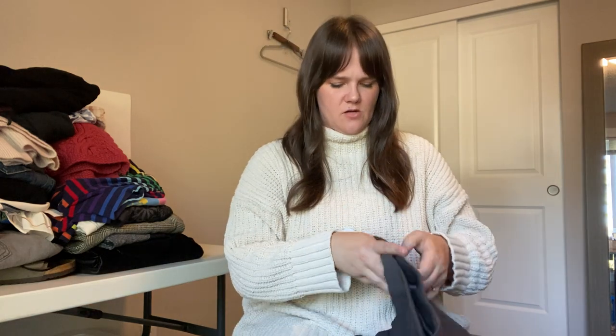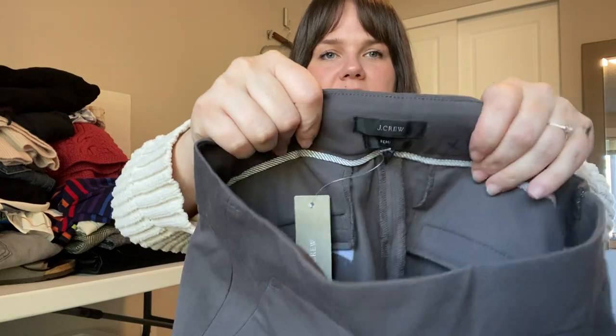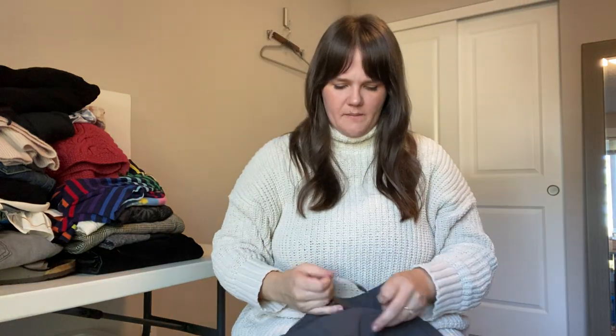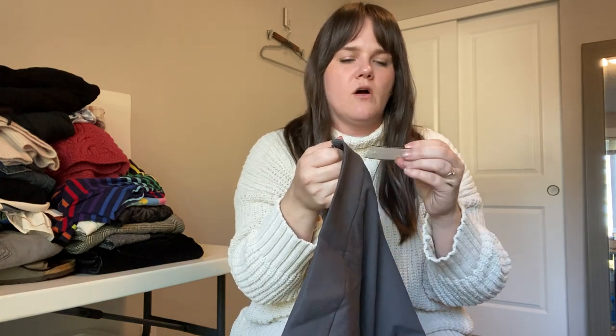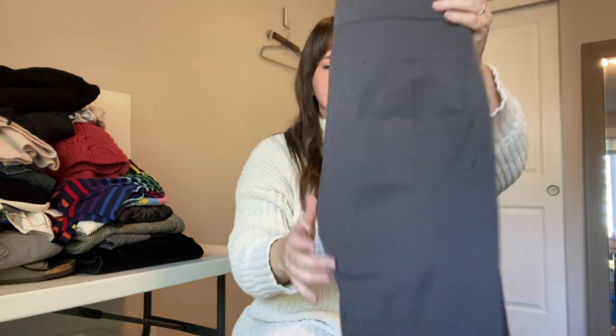So we shall see. These are some new with tags J.Crew Remy. They're like a skinny slack, just a career pant. I got them because they are new with tags. Cha-ching, and they were Yellow Tag, which is half off, which was $12.99, so they were $6.50. Yeah, these will resell for, I want to say, maybe 40, being new with tags. They are a 6 petite, so hopefully that doesn't keep people from buying them.